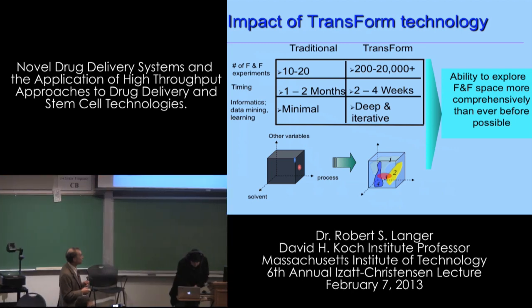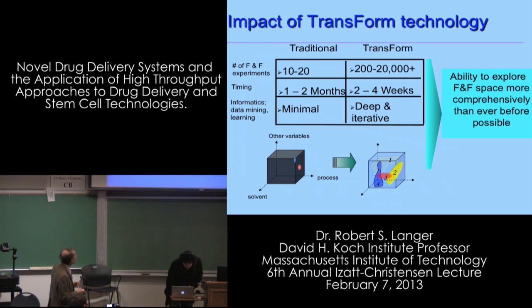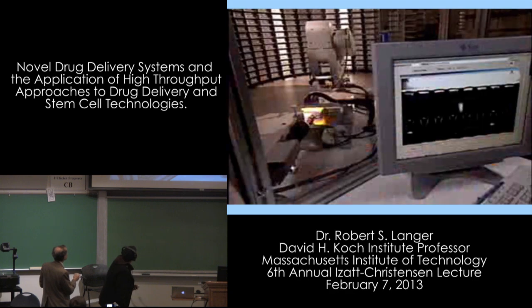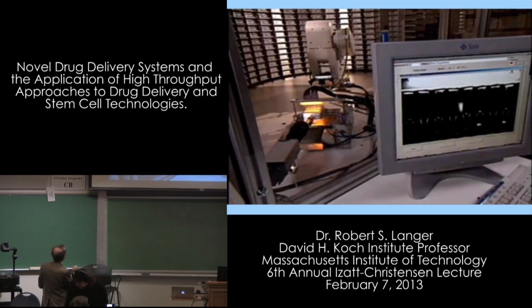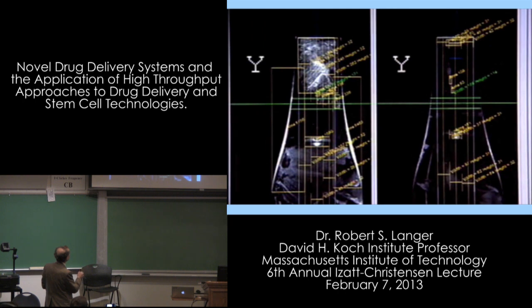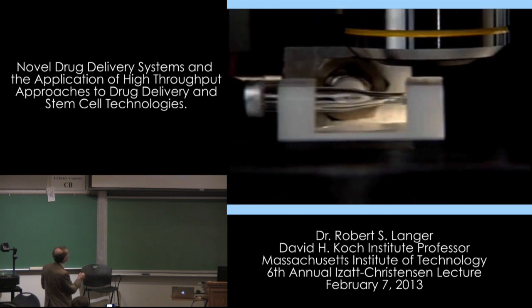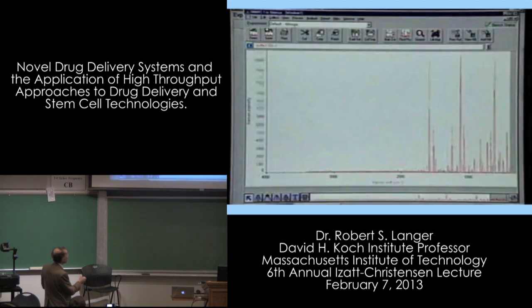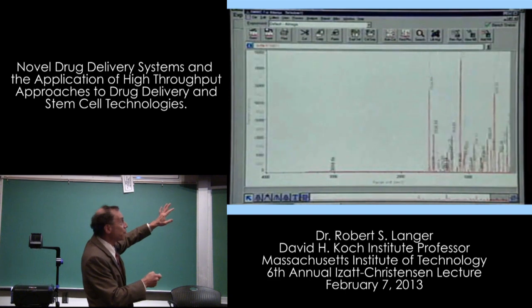And this will just give you an idea of what happens in the company. Yeah, so here it is. All this is done by the robots. It just plates the material in. These are all the different rooms, so to speak, that have different conditions. This is X-ray diffraction. It gives you a fingerprint. This is going to give you melting temperature. And what you'll see in a second is real-time Raman spectroscopy, thousands of these being analyzed in seconds. So you get different fingerprints.